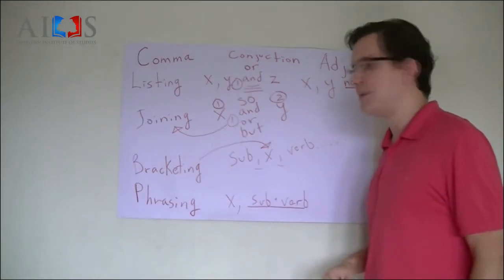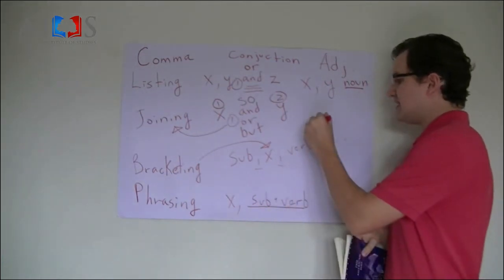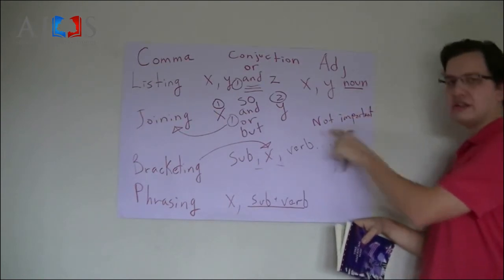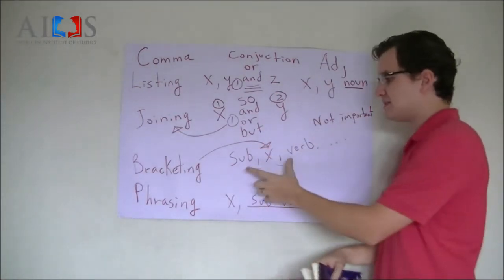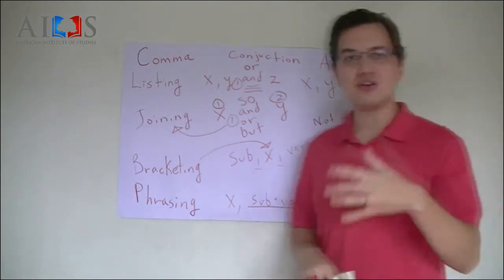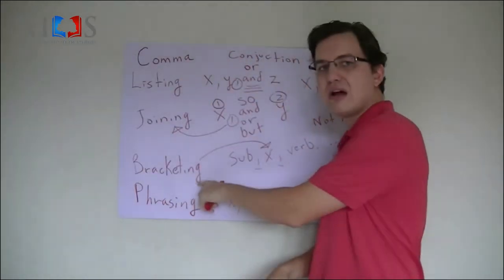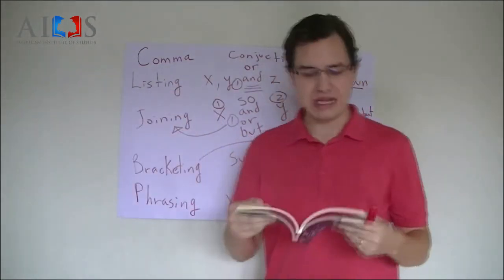A bracketing comma is used to separate information that is not important. Not important. You can take it away. It usually comes between the subject and the verb, but not always. It can appear anywhere. It can come anywhere in the sentence. You just use two bracketing commas. Bracketing commas come together to separate that information.